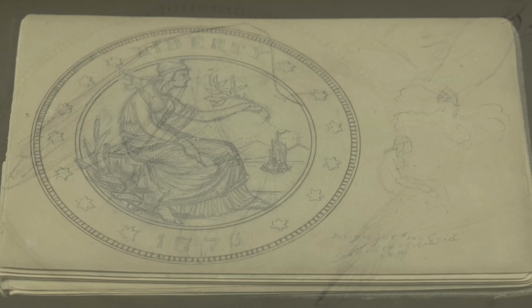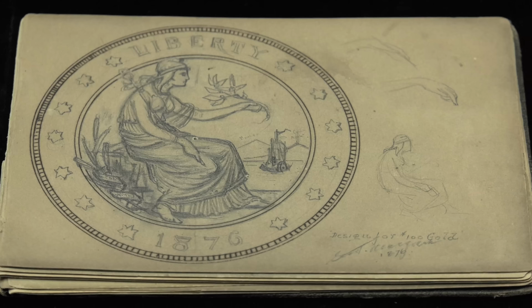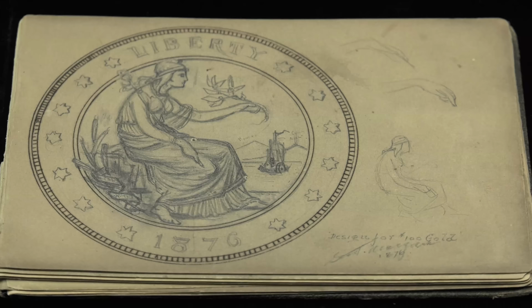But then I came across this page, and when I look at it, it's a really neat coin design, and it has to do with a trade motif. What really brings it to life is that it's in his handwriting here. It says "Design for $100 Gold Coin," and it says George Morgan, 1876. That's really fascinating because they didn't make a $100 gold coin.